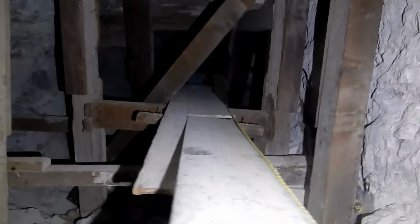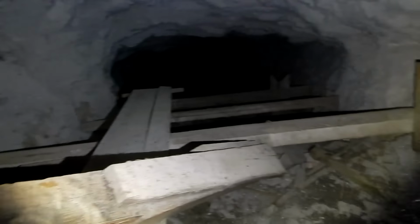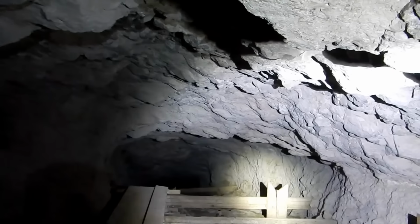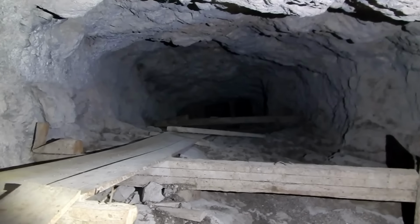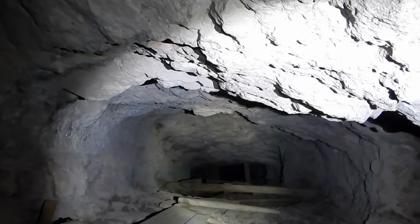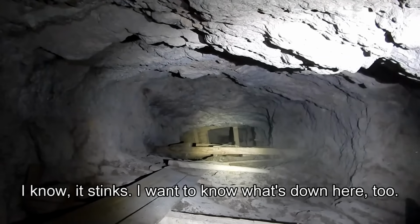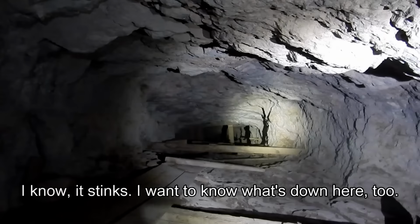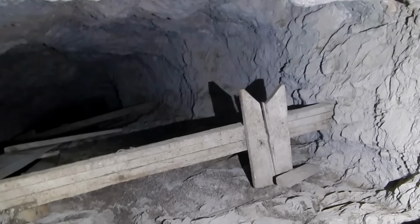Okay, that's looking back up this winds. I'm going down. It's pretty sturdy still for an old beast. And this is looking down where this shaft gets steeper. And I'm out of rope, so I can't go any further. So not sure exactly how far it goes. This is looking back up.